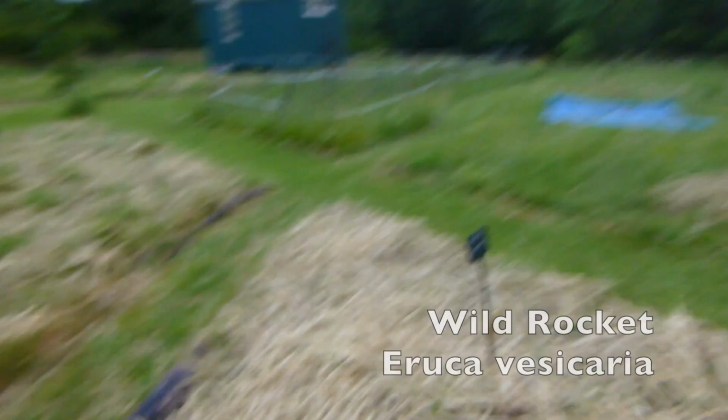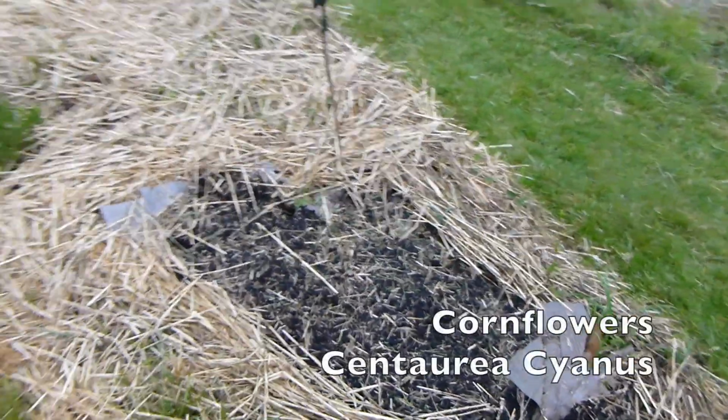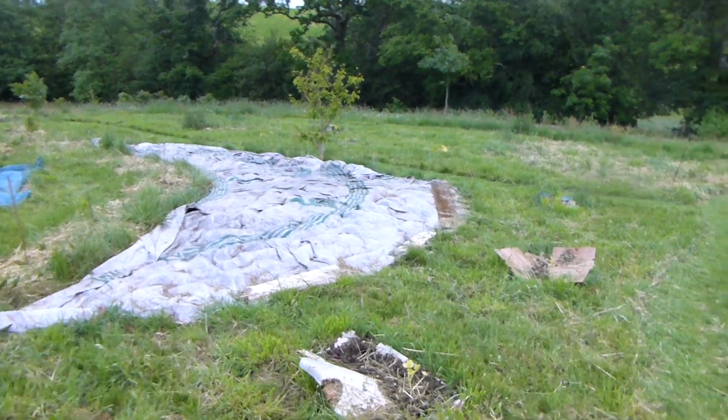They're doing so well I keep putting cutaways of them in my videos. Like, look, I've grown one perennial vegetable. No, there are quite a few more than that. There are some wild rocket, some cornflowers growing there.